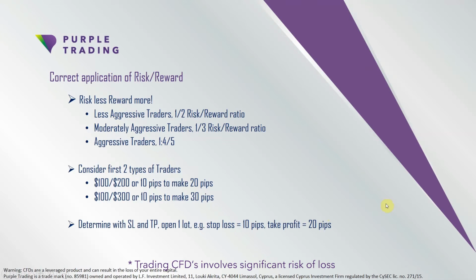So the correct application of risk reward, and ultimately you decide what type of trader you are when applying this. They can be categorized into 3 types. So the less aggressive traders will go for a risk reward policy of 1 to 2. Moderately aggressive will look for 1 to 3, and the more aggressive traders even 1 to 4 or even 1 to 5. So let's consider the first two.